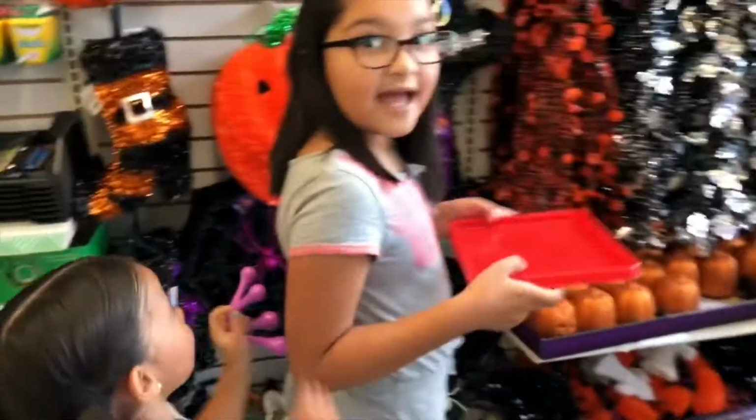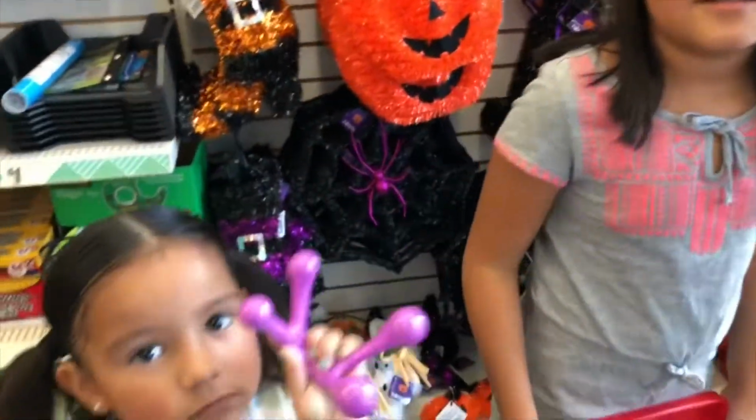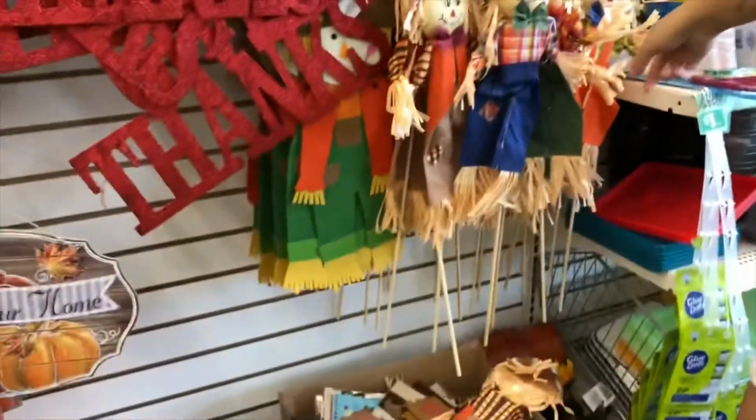Buying stuff for Halloween. I got a tray. This is what we do at the dollar store. How cute this is for a dollar. I'm so excited, there's Halloween. There's so much stuff here. It's like Halloween everywhere. And then we went ahead and got one of these. Did we get the blue one? No, we got the orange one.